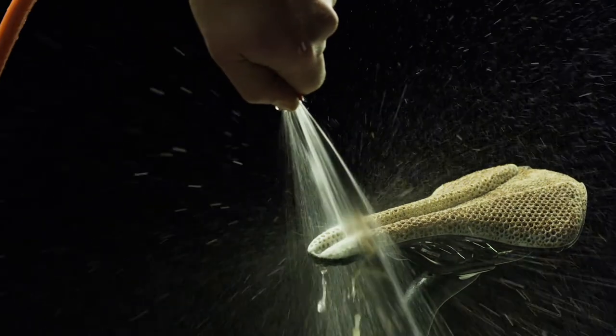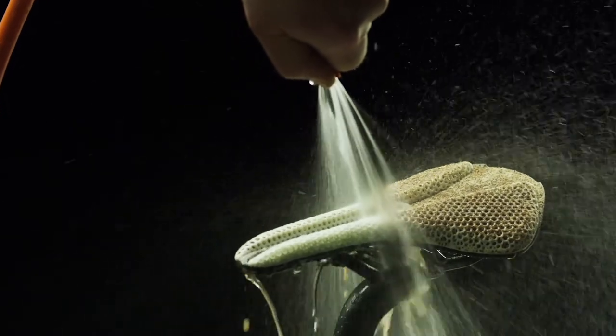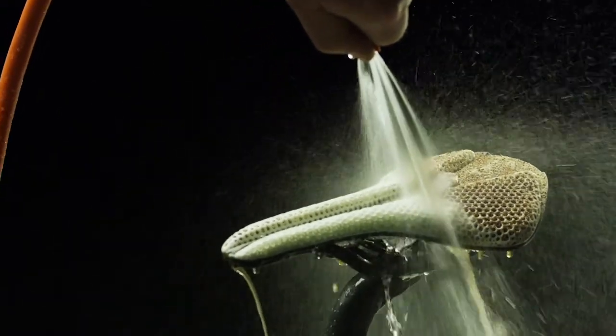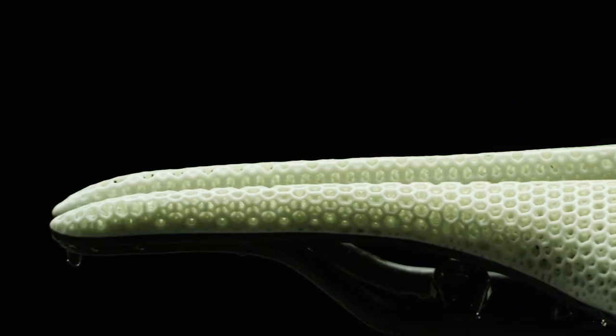The saddle is very easy to clean. Even with the filthiest road muck, all you need to do is simply hose it off with water. Whatever gets in, gets out.